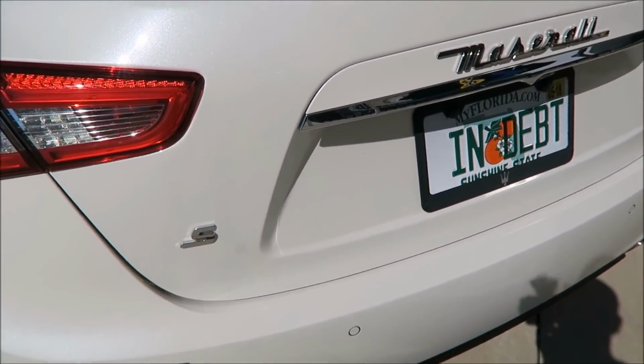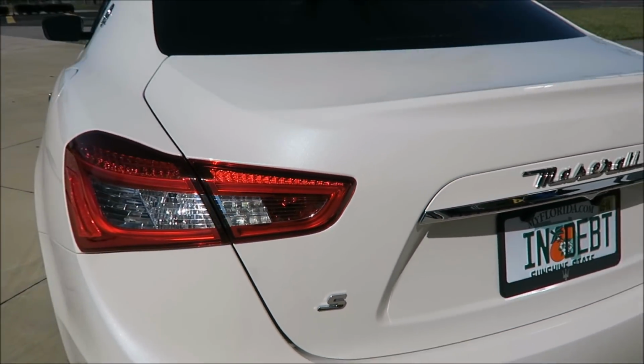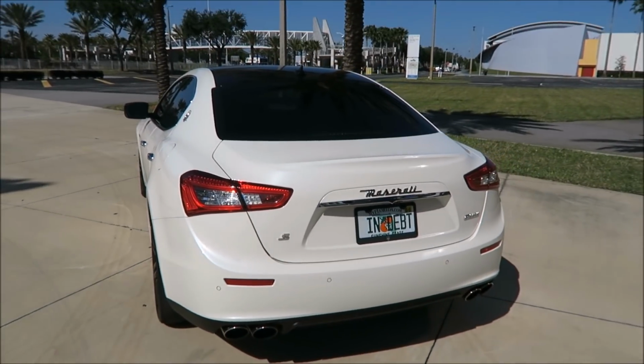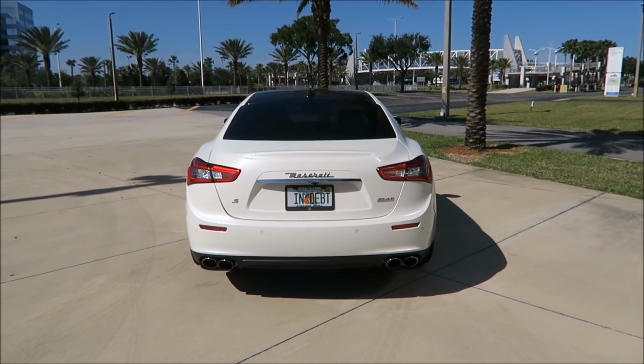So I ended up getting the new S model badge added onto my car because it is an S model, and it was driving me insane. So that is the S badge, is why you see it there on this car.